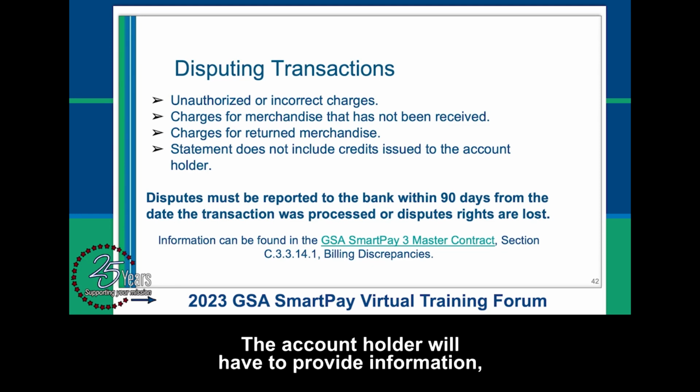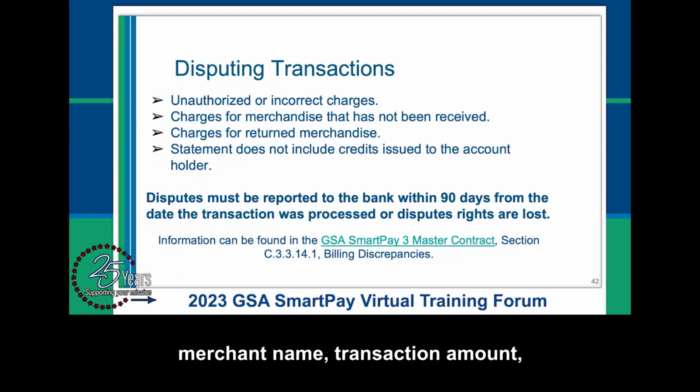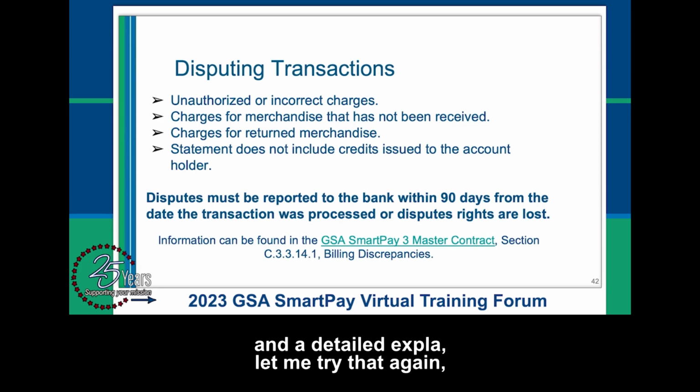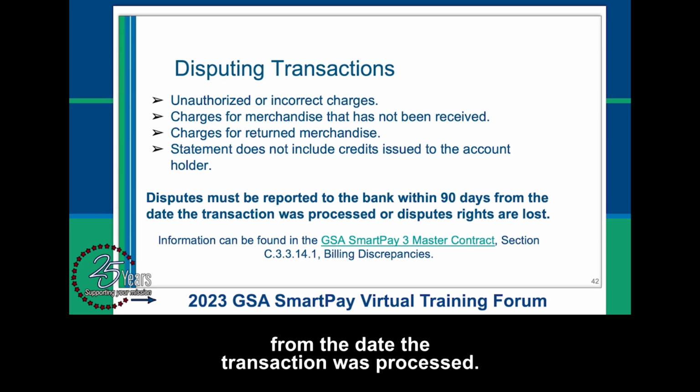The account holder will have to provide information, including the account number, transaction date, merchant name, transaction amount, account holder's signature, and a detailed explanation of the dispute. All disputes must be reported to the bank within 90 days from the date the transaction was processed.